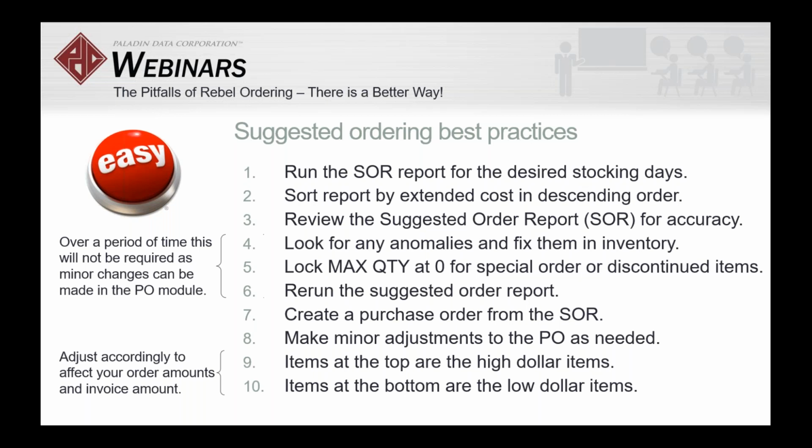Next, sort the report by extended cost in descending order. Why? Well, it just floats all the high ticket items to the top. That's important for a lot of people that don't have a lot of time to go through every single 500 line items on their PO, but they want to make sure that those high ticket items are addressed. There might be anomalies, there might be mistakes, there might be you just don't have the room to support what it's telling you that your demand is going to fulfill.